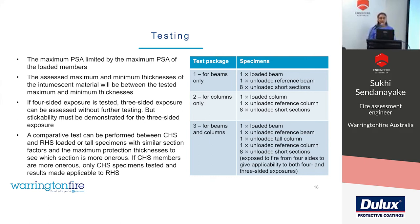So this table here gives some test packages that could be beneficial, but it depends on what needs to be assessed. Is it only beams or only columns or both beams and columns? And if both four-sided and three-sided exposures are needed. But each package will have a loaded section and an unloaded reference beam used to demonstrate stickability, and then the required unloaded short sections.